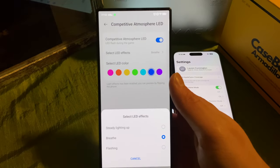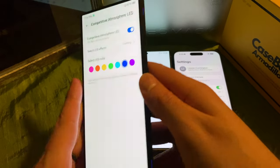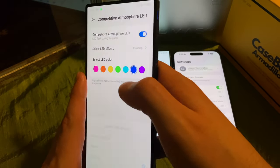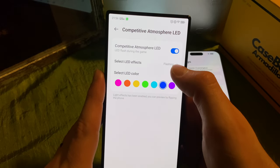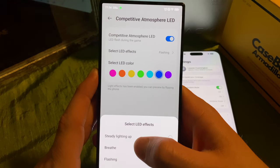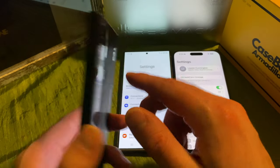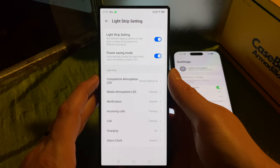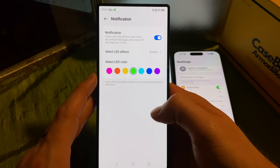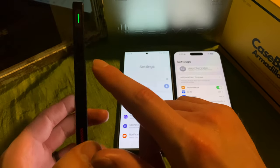But yeah, there's breathing and flashing and then steady lighting up. Personally I like breathing. I've kind of switched between them. I just like the different kind of setups. I think they look really good. I used to have a bit more color variety with these buttons, but I think they left the color variety up to the fan. But you know, you see gaming computers with all the nice things. So you can also have competitive atmosphere, media atmosphere, notification, incoming calls, charging, an analog clock, or alarm clock. I think that's what that was.